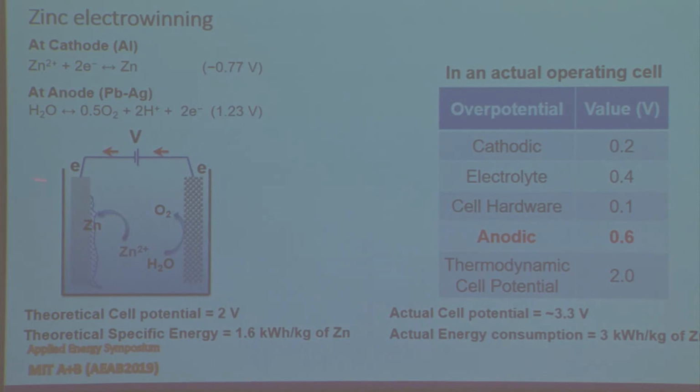But because of losses at the anode and the cathode, and because of cell hardware losses, we end up with an actual cell potential of 3.3 volts. So we add these losses up to this 2, we get about 3.3, which means that the energy consumption is substantially higher, about double what it should be, 3 kilowatt hours per kilogram. People have been trying to reduce this for many years using different techniques, and I'll show you one that is applicable in the case of the battery.